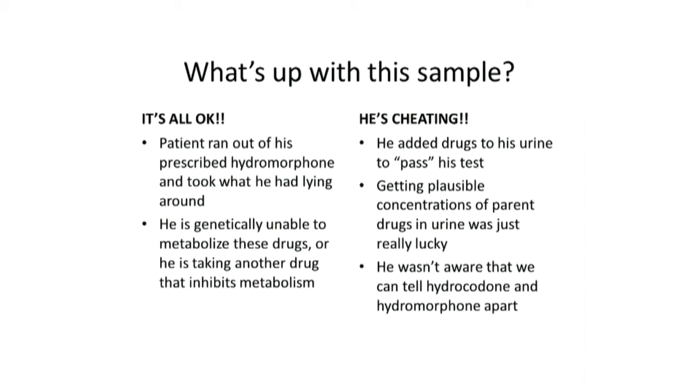And for those of you who know me, I really like to think as a Bayesian. So we're going to start with the pre-test probability of how likely this person is to be cheating. We know from our own data and the literature that somewhere around 20 or 30% of people who are getting this testing have some evidence of cheating in some way. Not necessarily this type of cheating, but the overall prevalence is substantial. So that's where we are.